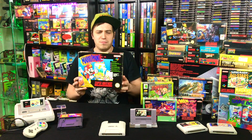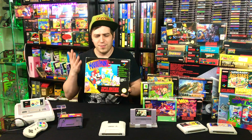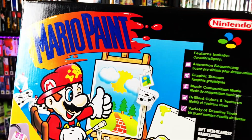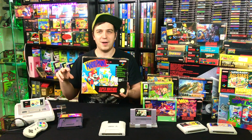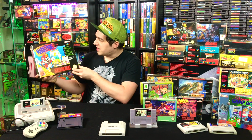Another game that was only released for the Super Nintendo, we didn't really get an upgrade on the Wii for this type of game, is Mario Paint. Now this came with a mouse pad and a mouse, and you could draw stuff. It's not so comfortable as an adult to play with this thing, but I got it in the big box. It looks pretty darn cool.